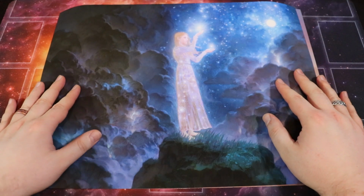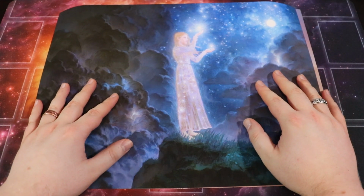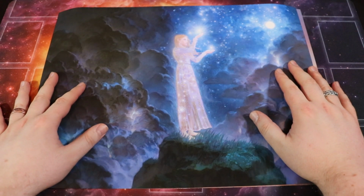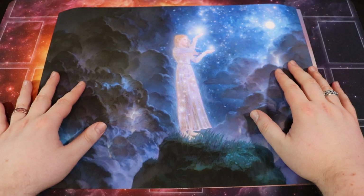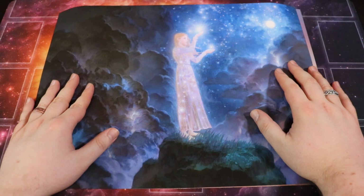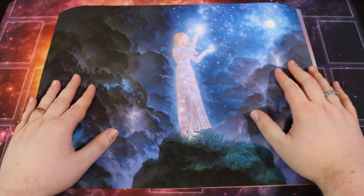For frames, if you are on a budget, here's the thing about art prints. It is incredibly expensive to buy originals. Absurdly expensive, tens of thousands of dollars. However, art prints are like 10 to 50 bucks, depending on the size of the art print and who you're buying from. And then how much is a frame?